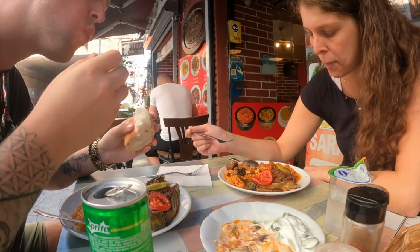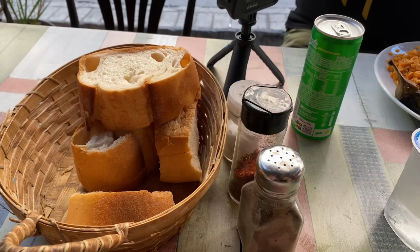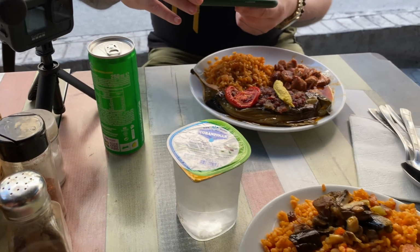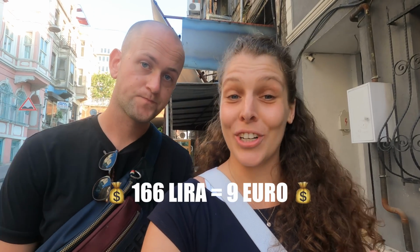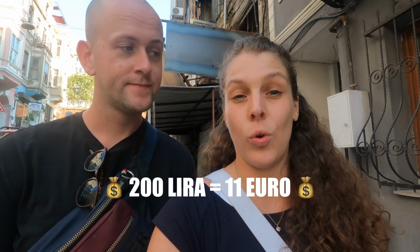So fantastic. Just to give you an overview, we got 2 massive plates of mixed stuff. We got the dip, we got bread, 2 waters, 1 Sprite and 2 chais, and it came down to 166 Turkish lira, which is nothing. That's insane. In other restaurants like this, without all of the drinks, without all of the extras, just for the mixed plates, we paid around 200 Turkish lira.